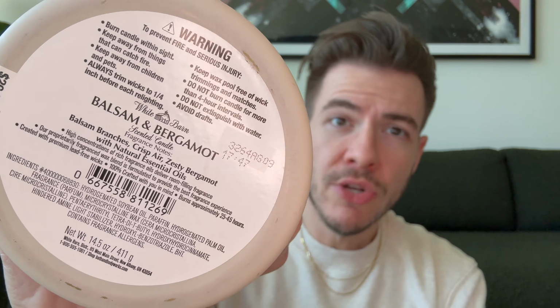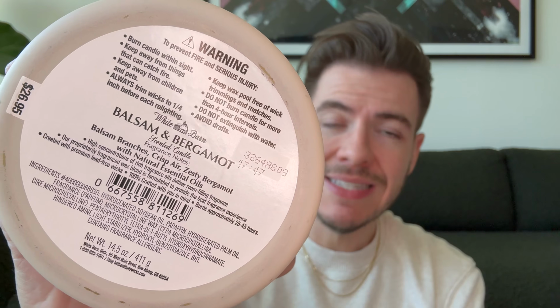Now this was that sort of midwinter collection, I don't know, was it December these were out maybe, into January, where these had this metallic sheen to their labels. It doesn't show up on camera as well as it does in person. It's nice and a bit more subdued in person. This one is Balsam and Bergamot. Notes of balsam branches, crisp air, and zesty bergamot.